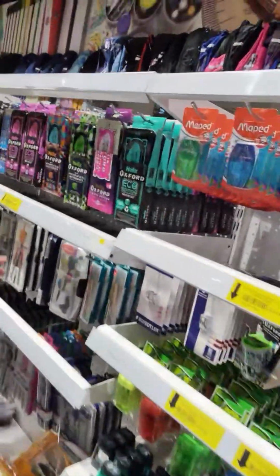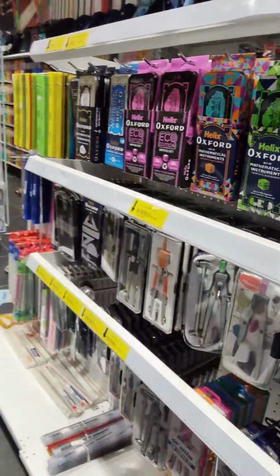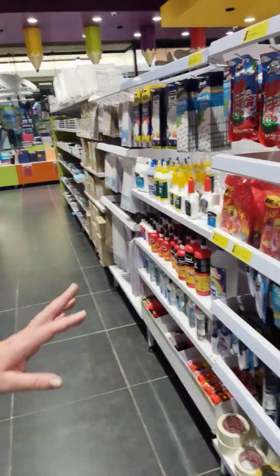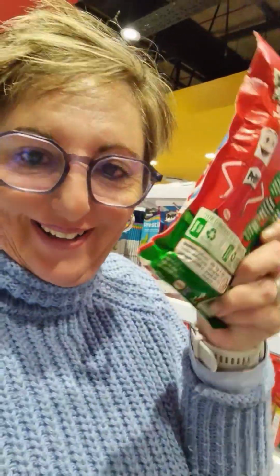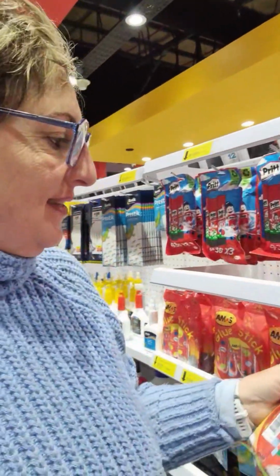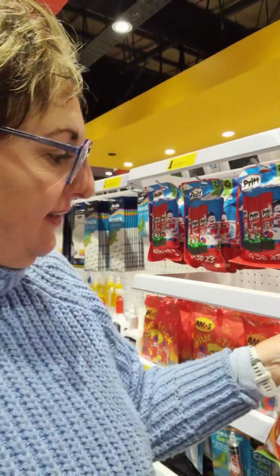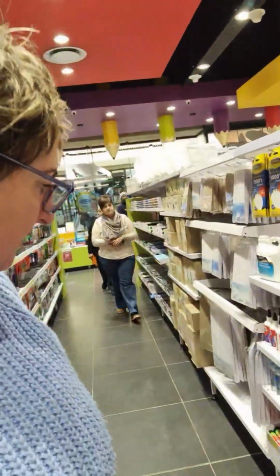Then of course they also have stuff for school, like the mathematical instrument sets. This side, glue. If you have kids, you would know that you don't buy a single glue stick anymore. You have to buy it like this, because the school always asks for 3 or 4 or 5 glue sticks in the beginning of the year. So here at PNA you can buy it in a pack already, and I'm sure it works out much cheaper than single.